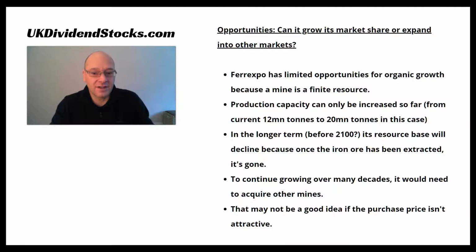So I don't think this is a company where you can really expect it to grow to the moon. Its production expansion possibilities are limited by the physics of how many trucks you can get going in and out of a mine at the same time. And another issue, obviously, with mines is that the faster you extract the iron out, the faster the mine runs out of resources. So again, you're limited by the physical reality that this is a mine with a fixed amount of iron ore.